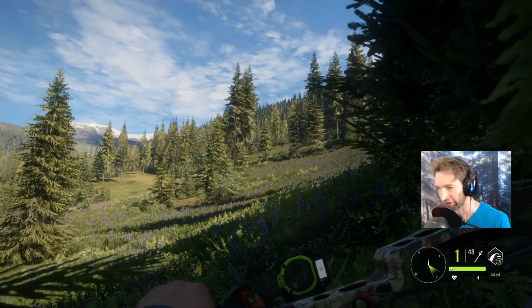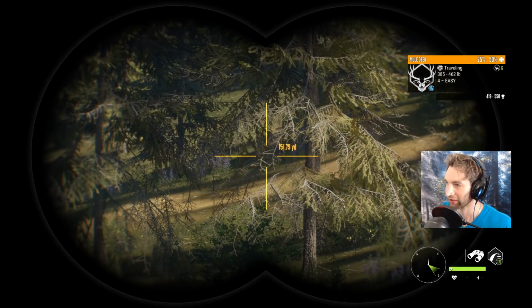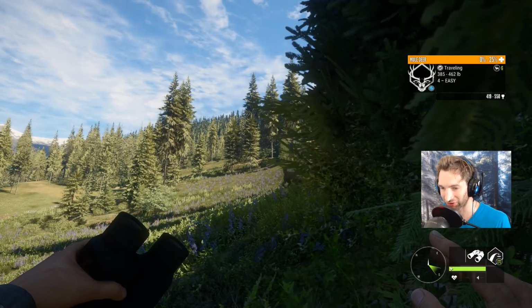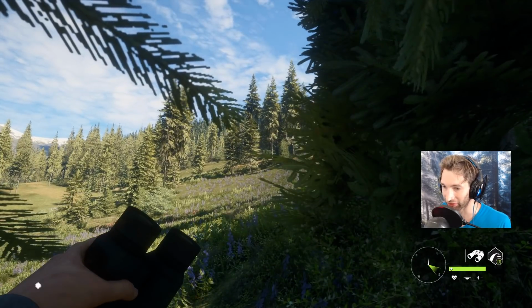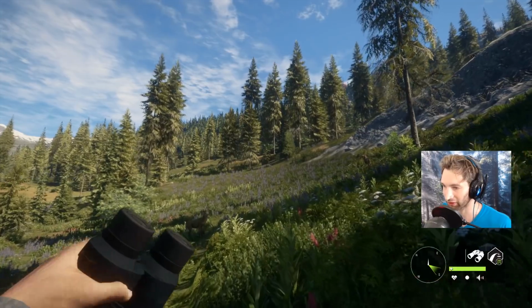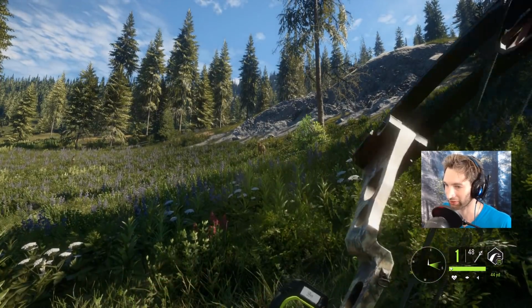Got him. The tracer didn't show up very good that time, but it looked like it should have been a pretty solid hit. And he is definitely going down. Sometimes the tracer works awesome, sometimes it doesn't really show up. And that time, it didn't really show up. But I felt really good about the shot. Oh, we got another buck right here. Could probably take him down as well.